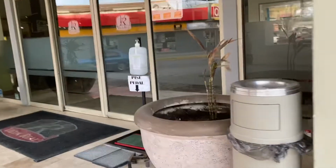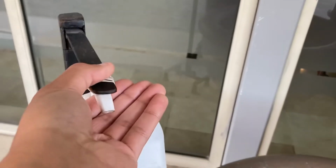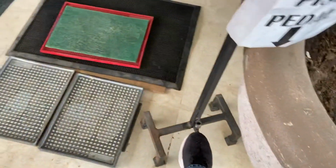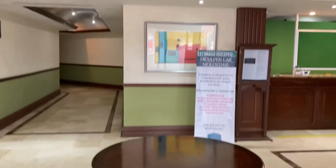There's where you get your hand sanitizer. Right there's a trash bin. To do that, I gotta do it with the pedal, but it's broken. Alright, if you come in here, you are greeted with the beautiful lobby.